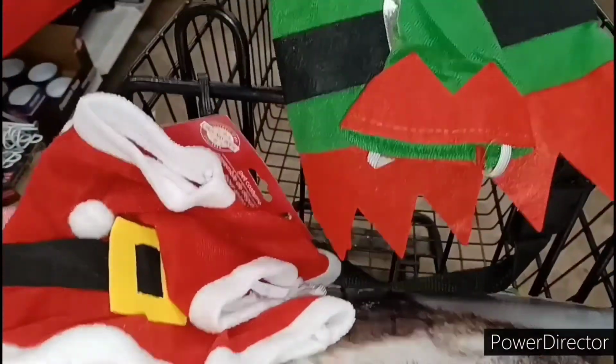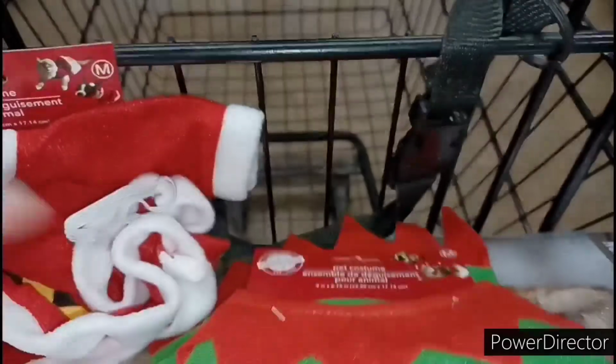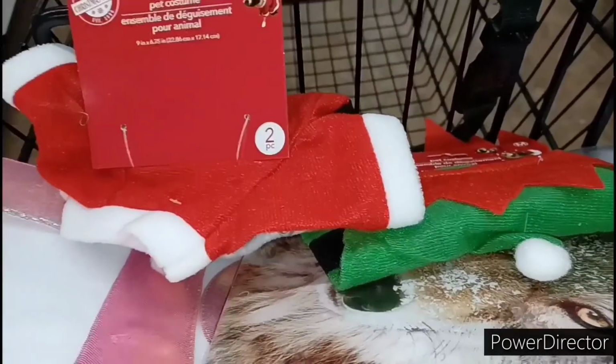Pet costumes. That's the elf with the little hat. And the Santa. Let's see with the hat. A piece each. Yes. And size medium. Both of them are. It's the only size that they had.